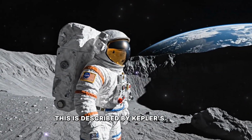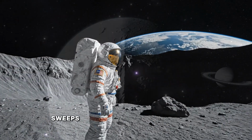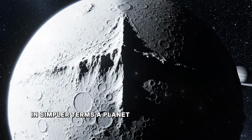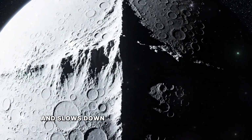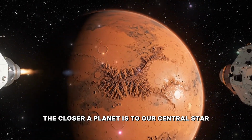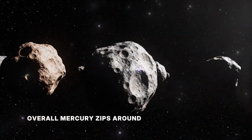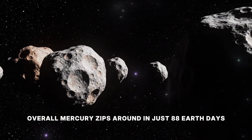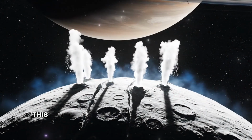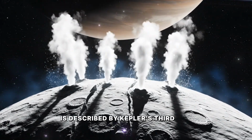This is described by Kepler's second law, which states that a line from our central star to a planet sweeps out equal areas in equal times. In simpler terms, a planet speeds up when it gets closer and slows down when it gets farther away. The closer a planet is to our central star, the faster it travels. Overall, Mercury zips around in just 88 Earth days. Neptune takes about 165 Earth years. This relationship between distance and orbital period is described by Kepler's third law.